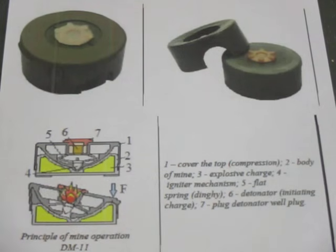In this video, the Historic Ordnance Series, we're going to be looking at the German DM-11 low metallic anti-personnel mine. Now, this is a licensed copy that was manufactured in Germany of the Swedish Li-11. The Swedes apparently exported these or licensed these to Germany, Switzerland, and Austria.